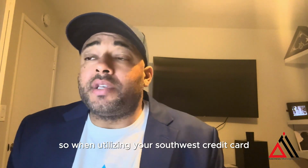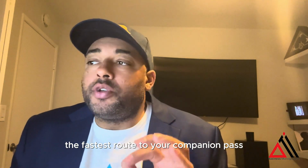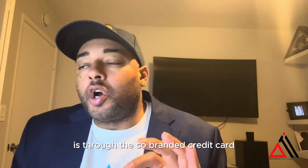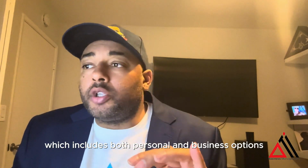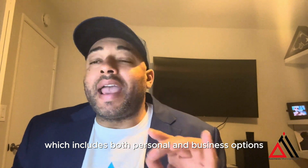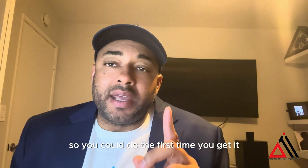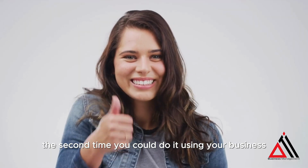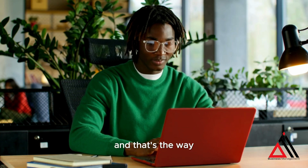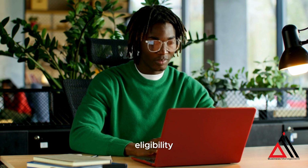So when utilizing your Southwest credit card, the fastest route to your Companion Pass is through the co-branded credit card, which we just mentioned, which includes both personal and business options. The first time you get it, you can do it with your personal. The second time you could do it using your business. And that's the way you can get 4 years worth of Companion Pass eligibility.